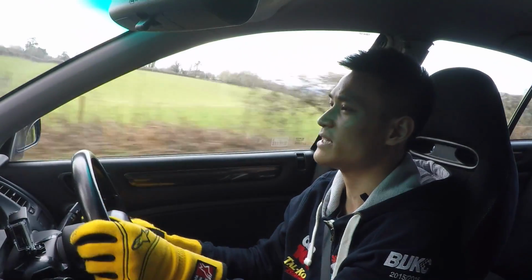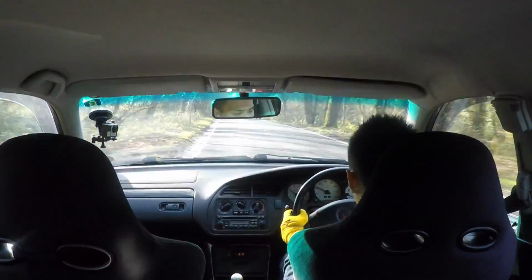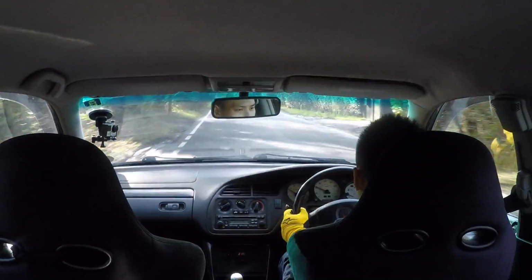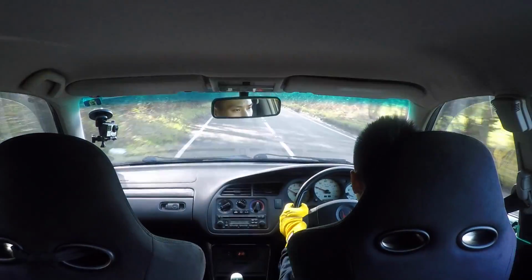To maximize the power from this engine, you really do have to be in VTEC, and that happens above 5,500 RPM. Anything below that, it just feels like a normal car. But that can be said about all Type Rs.